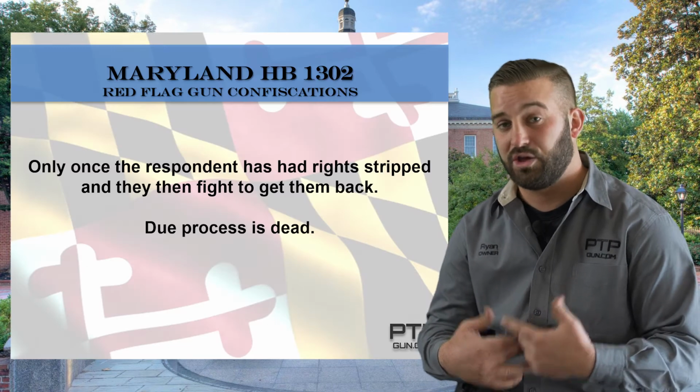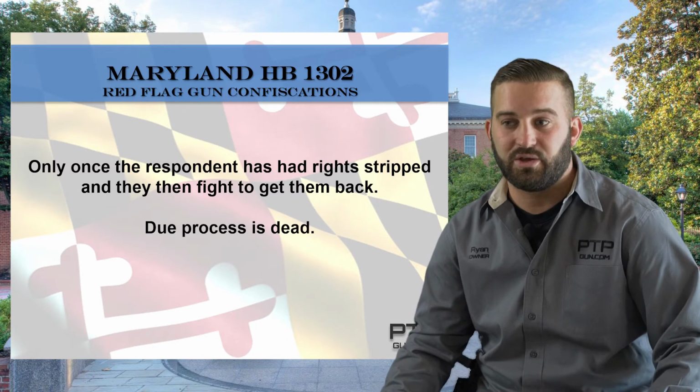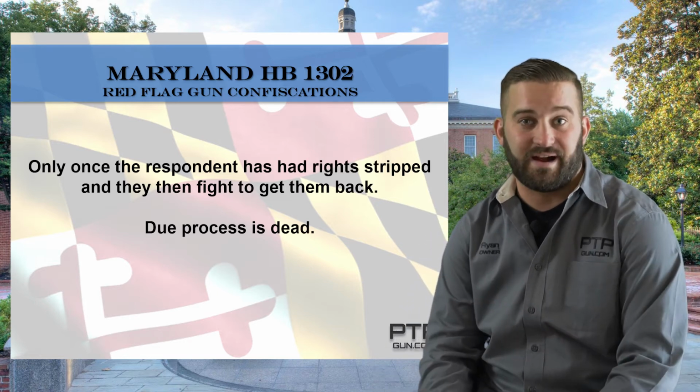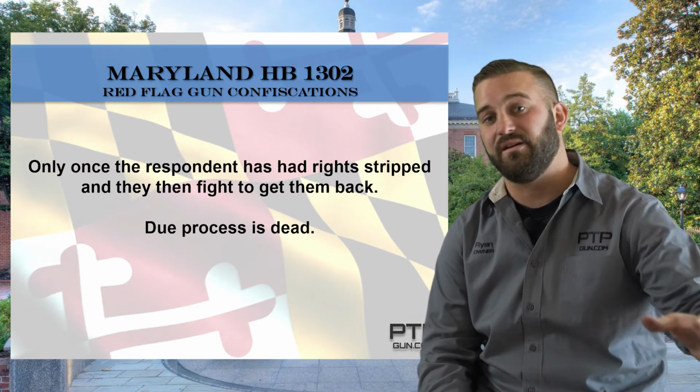It's obviously a big threat to your rights, not only your constitutional right to keep and bear arms, but it also takes away your due process. Your rights are confiscated from you. Your right to keep and bear arms is confiscated from you. You do have an opportunity to fight to get those rights back, but they may very well retain your firearms and prohibit you from owning firearms or buying new firearms for even up to a year.